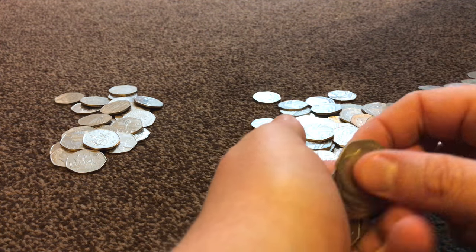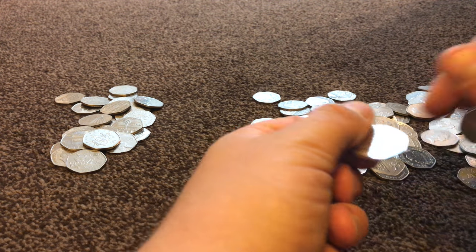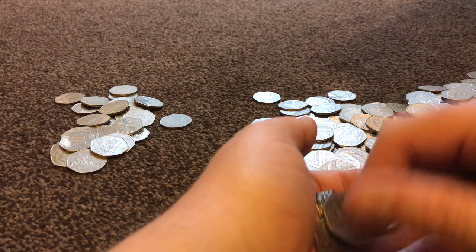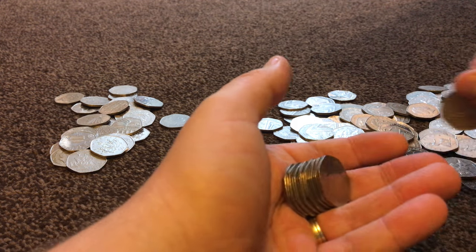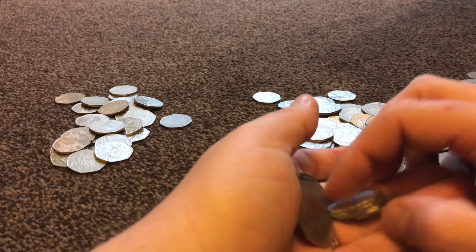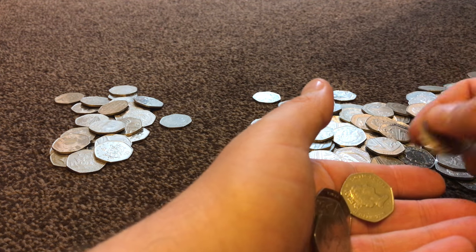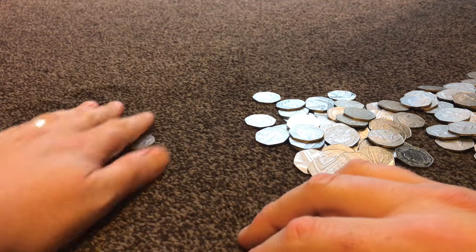That one that was stuck was just a Britannia. So, Britannia. Shield. Britannia. Britannia. And then final ones are a Britannia, Shield, I guess, a Britannia, and a Shield. So, actually, really pleased with this haul.